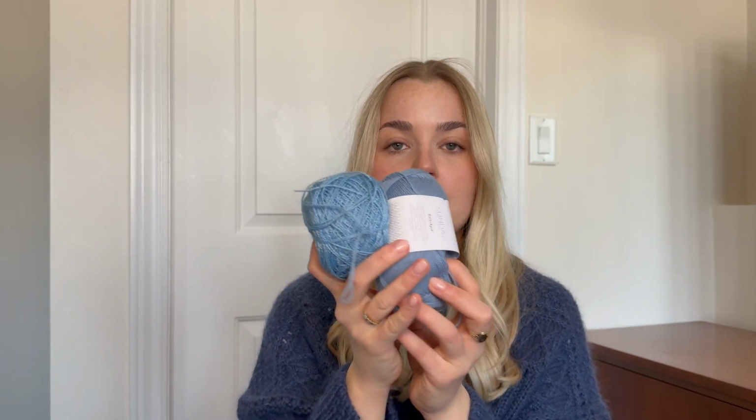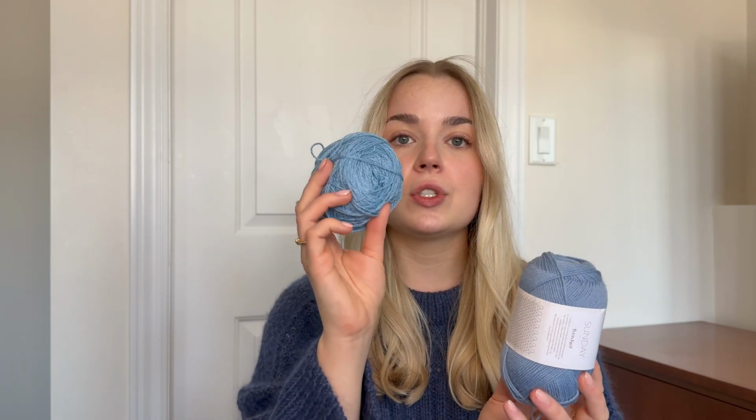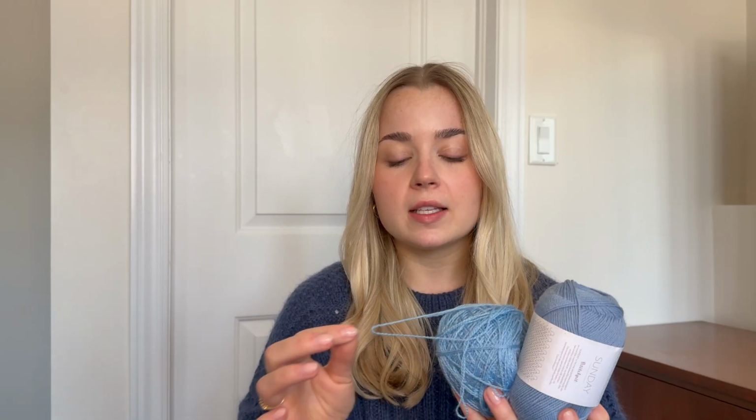I held the Sandnes Sunday in the color Baby Blue Eyes together with West Yorkshire Spinners Exquisite Lace in the color Lagoon. And I used 2 of these exquisite lace strands together with 1 of the Sandnes Sunday. And it got me a DK gauge, which is really nice. This exquisite lace, it's a silk and wool blend. And I got these at Myrtle Station Wool. I was able to see them in person and picked these colors to go together.